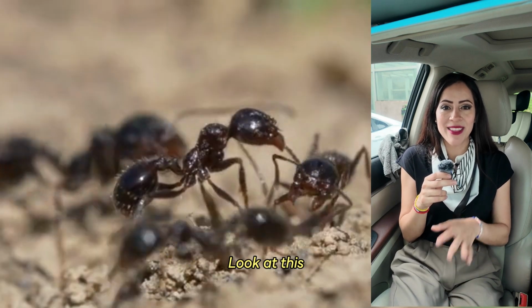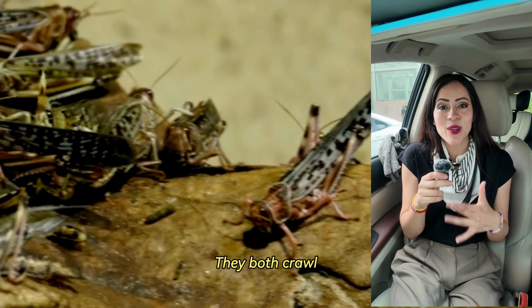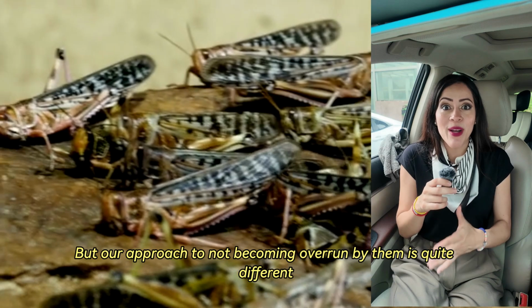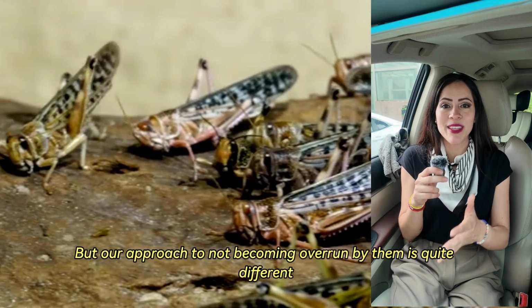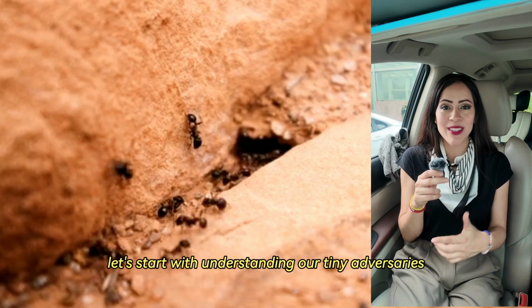Let me show you something. Look at this. You may find that ants and other insects might look similar. They both crawl. They both invade our homes. Hopefully not in large numbers, but our approach to not becoming overrun by them is quite different. Let's start with understanding our tiny adversaries.